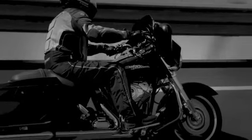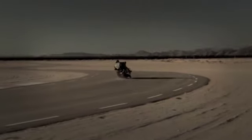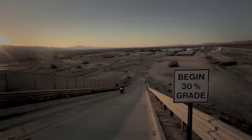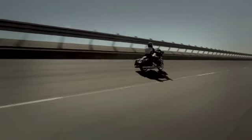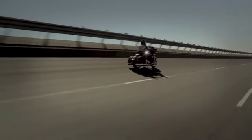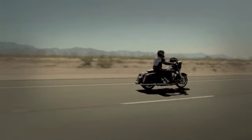For example, in the development of a bike like the Street Glide, we would have tested the vehicle under a wide variety of conditions and handling conditions. We would do literally hundreds of thousands of miles of durability testing to make sure that the suspension and the frame design are capable of providing our customers with a safe and stable ride throughout their ownership.